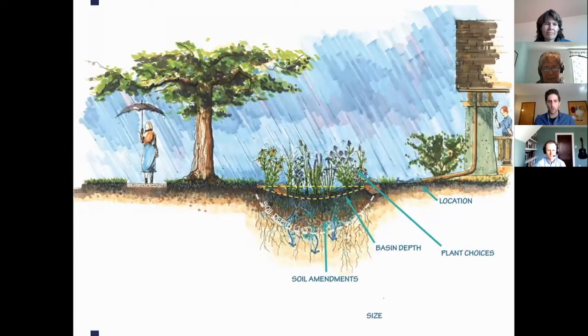Okay, and some graphics of rain gardens. This is one that I liked and I used to use a lot, and I still included it here because it is still one of my favorites. It's got the main components of the rain garden, the location. As you can see, it's not right up against the house. It's a ways away from the house, right? Because you are going to be actively infiltrating water into the ground. You don't want that immediately next to the house. It's got plant choices on it.